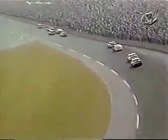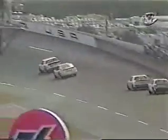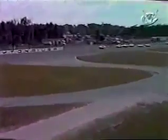I wonder what that was about. Maybe trying to get Harry Gant to give him a bit of a tow and try and pull themselves back to that lead group, because they are at the moment losing ground. 6 cars running a bundle for the lead. Then 15 car lengths back in the 7th position hovers Bill Elliott in car number 9.